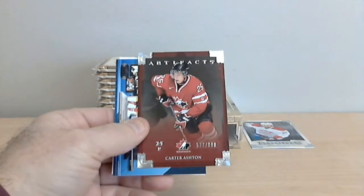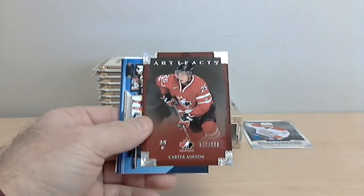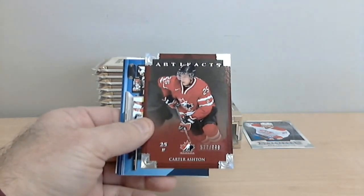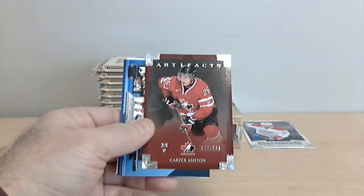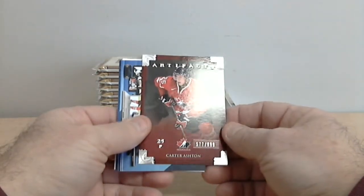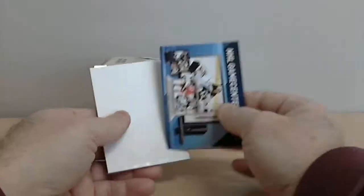Carter Ashton, just double check here. You gotta bear with me all day. It's the actual team. Toronto. Card goes to Toronto. So a parallel out of 999. Team Canada goes to Toronto.